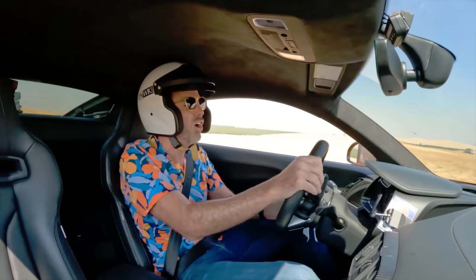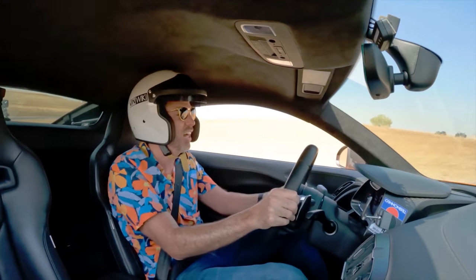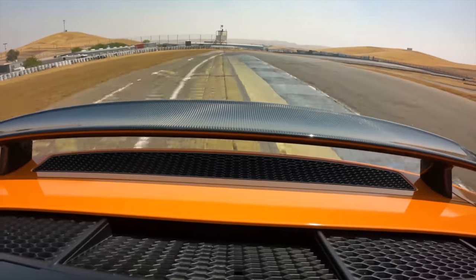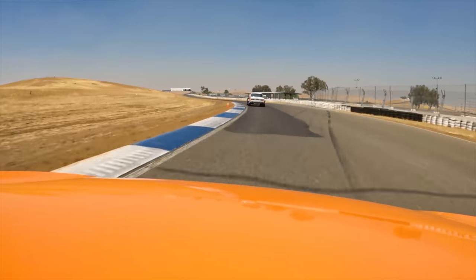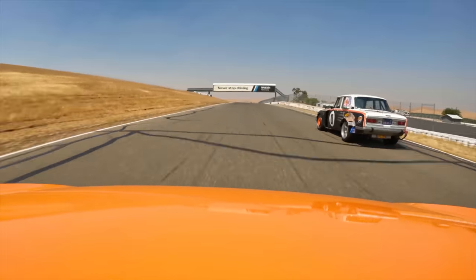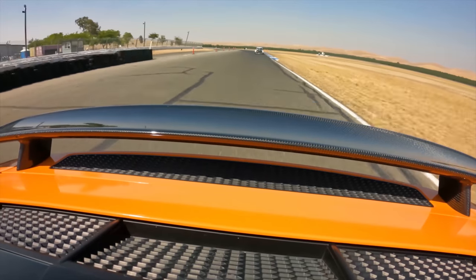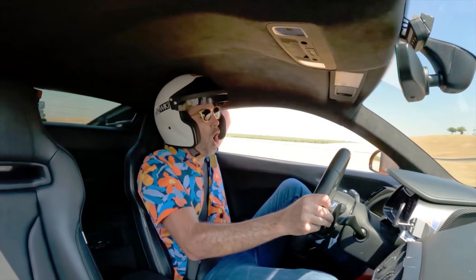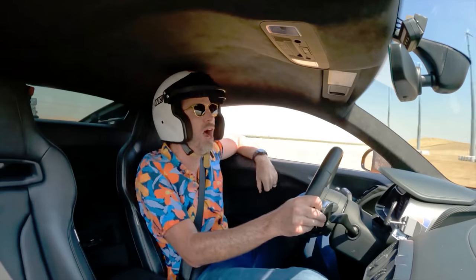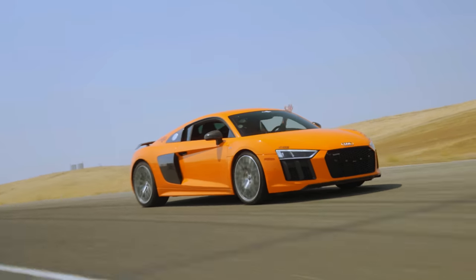Okay, well, I can find a hole here. Oh, but he is protecting the line. All right, I think I can get around here. Oh. Coming around, I got the speed of the straight. I got the speed of the straight! Oh, coming past him! Yes! Yes! Away from him! Woo! There we go! I beat the kid! Woo! Good job, Audi! And good job, track, for staying underneath me.